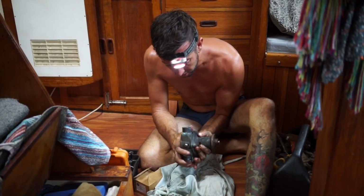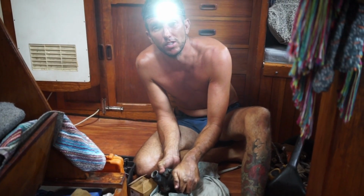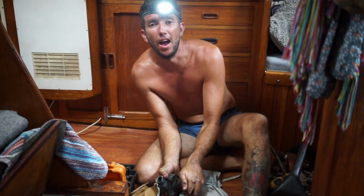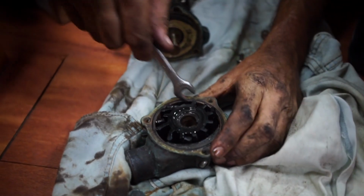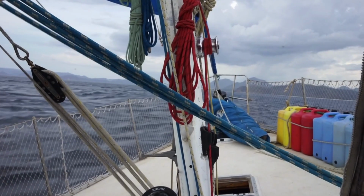Yeah. And it looks like it is the impeller. Lucky we bought a spare in Sorong, because we used our spare in Papua New Guinea. So now we'll use our spare now, and it's just going to get us to Malaysia. Excuse the jocks, guys. So she's broken? Yeah, she's cactus. That's all broken.